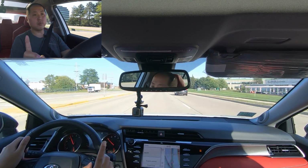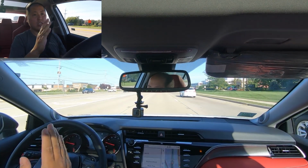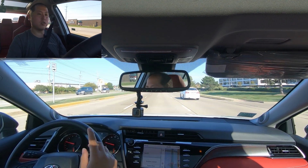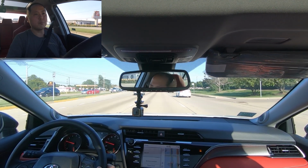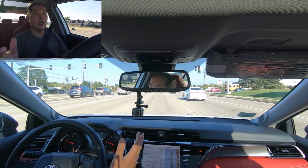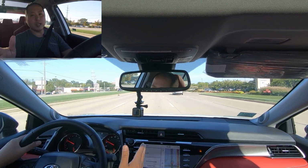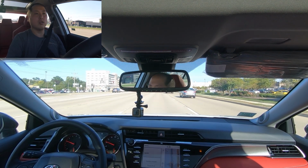Okay, that was much better. Second time around, with manual shifting, I just got up to 60 exactly, and definitely a fast moving car. The shifts were crisp using the paddle shifters. One very weird thing is when you put the Camry into manual shifting, it starts out in fourth. It doesn't go to one. It starts out in fourth, and it doesn't matter if you're stopped or you're moving. It'll just always start in fourth for whatever reason. So if you want to get that maximum acceleration, you have to manually make it go down to one for whatever reason. I don't know.